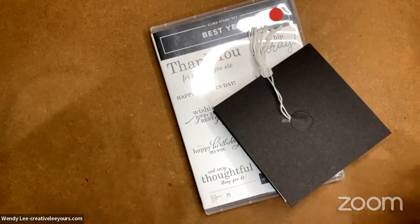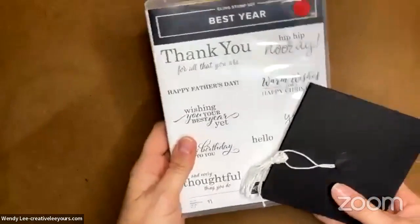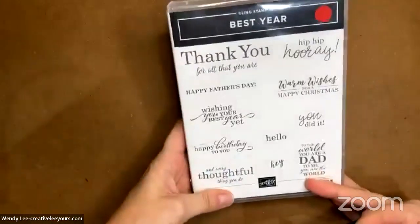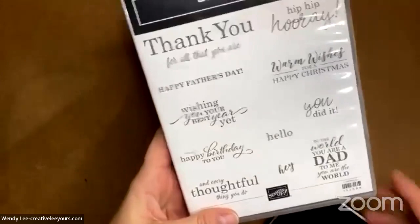All right. So we're going to focus on a graduation card. We're using the Best Year stamp set. Got a little red dot, which means this is sadly retiring. This is one of my favorite sentiment stamp sets. So if you don't have this one, you might consider getting it. It's got great fonts. There's things that you can put on the inside and outside. It's just so versatile and it makes me super sad it's going away.